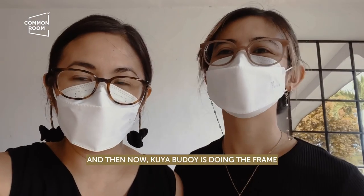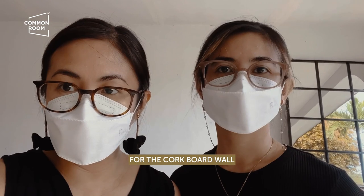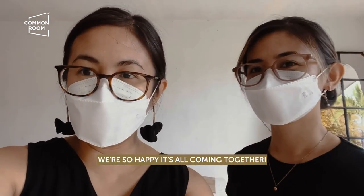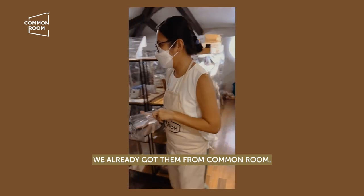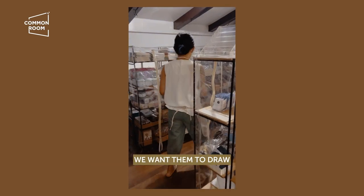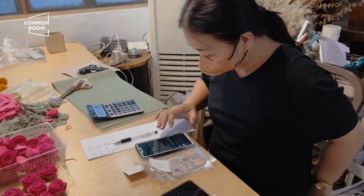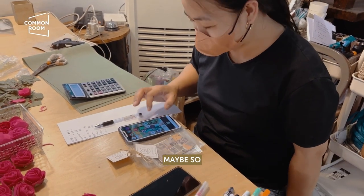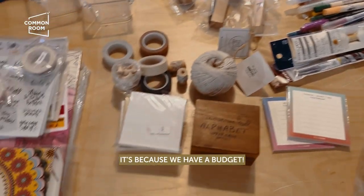And then now, Kuya Budoy is doing the frame for the corkboard wall. And I'm so excited. We're so happy. It's all coming together. Pero syempre, karamihan na ng accessories, we already got them from Common Room. Okay, let's start with pens. Ate Amalia, dapat na ba kaming kabahan? Surprise? Dahil may budget kami.